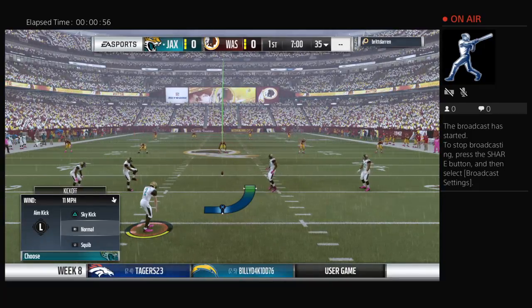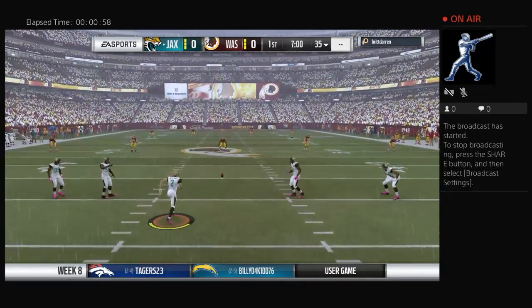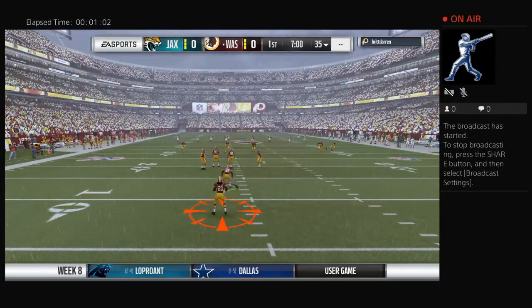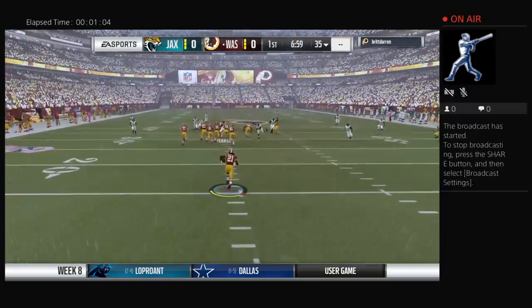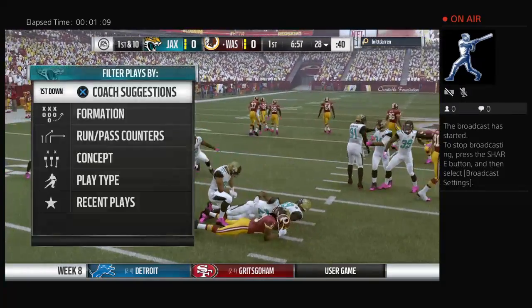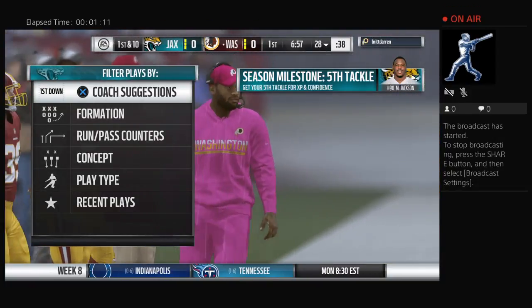Today we've got a Week 8 matchup on tap here between the Jacksonville Jaguars and the Washington Redskins. Marshall now, the return. And he's up across the 25 and down at the 28-yard line.